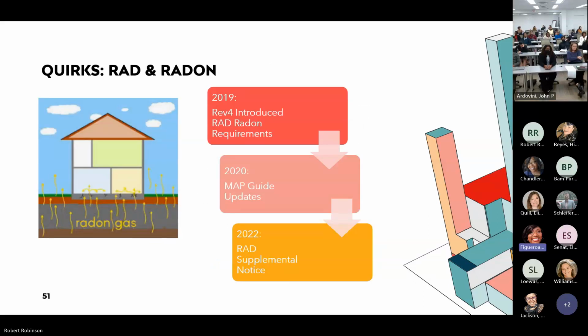Okay, another perk. RAD and Radon. Back in 2019, the RAD notice, Rev 4 actually introduced RAD radon requirements. It didn't make it mandatory at the time. Then 2020's MAP Guide update said, let's do radon, but here are the exceptions for those who don't have to do it. And then 2022 came around with the RAD supplemental notice and said everyone needs to do a radon report. So that's where we are now.